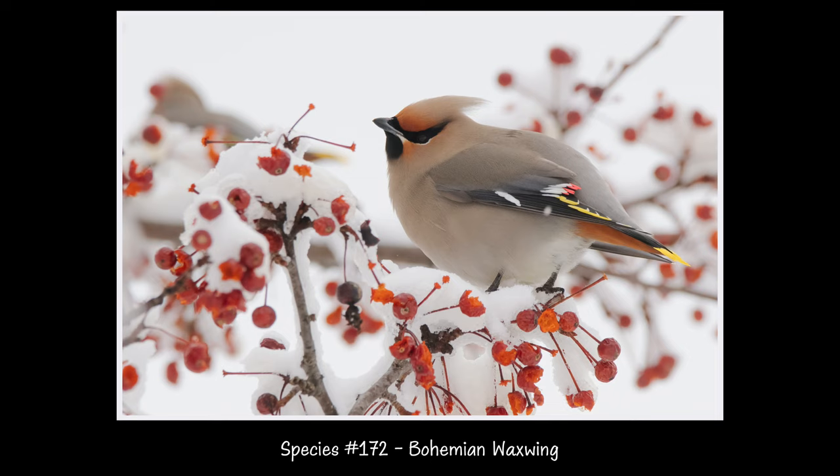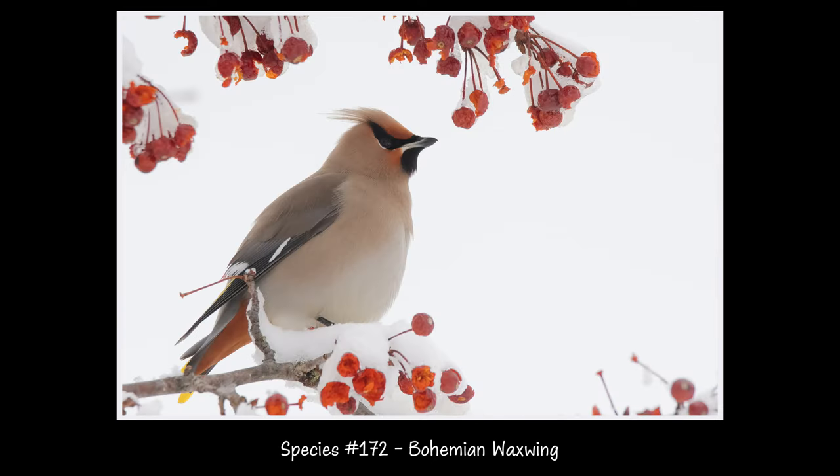They look really similar to cedar waxwings, but you can tell them apart by looking at their bellies and the underside of their tail. Cedar waxwings have a yellowish belly and white under the tail, whereas the Bohemian waxwings have a grayish belly and that really nice reddish color under the tail.